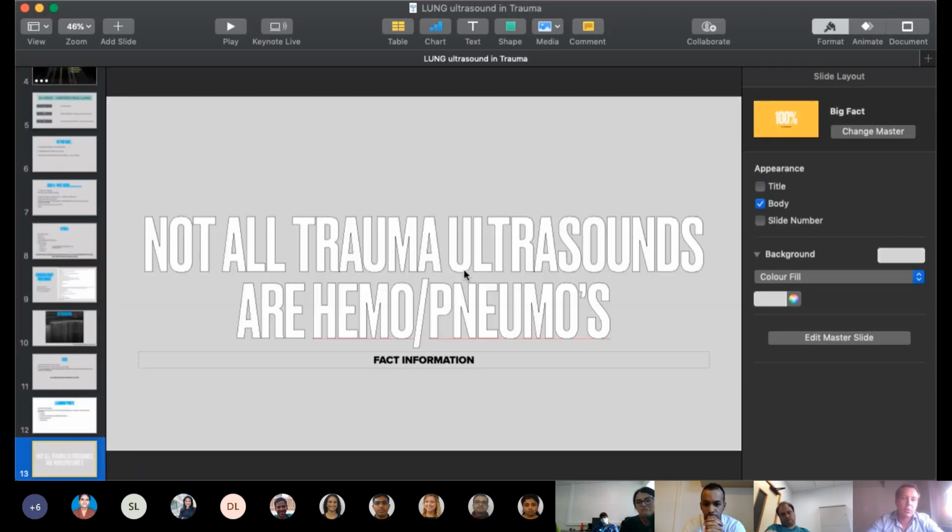So again, not all trauma ultrasounds are hemos or nemos, and there are other cases, and these are 2 very interesting cases I found, where lung ultrasound helped our management of this patient to save them from certain morbidities and interventions we would have given them.